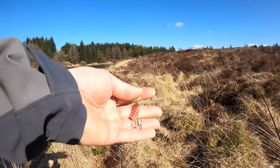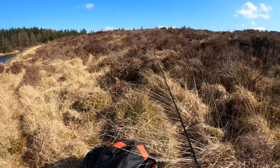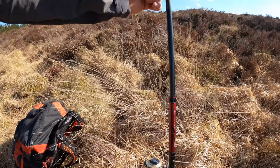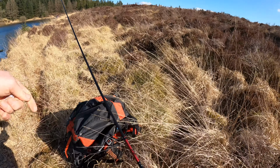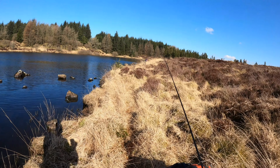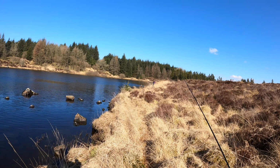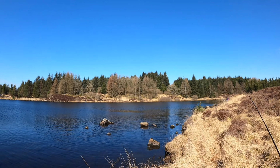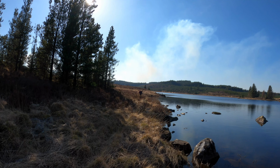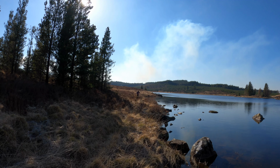So I'm just putting a wee number 2 Mepps on. There's a lot of weed out there. Got myself a new telescopic rod. I'm a ninja, because I keep breaking the other ones. Seems good quality so far, but we'll see how we go. The wee one's already caught a fish so far. See if I can catch up. So that's 4 bushes, a rock, and 1 fish. Yeah, that's 2 bushes. That's not a bad day.